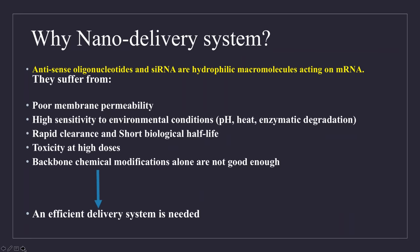Okay. So the hydrophilic macromolecules I used were antisense oligonucleotides and siRNA, and maybe I will refer to them as oligonucleotides or oligo further in my presentation. They both act on mRNA in a sequence-specific manner and can potentially treat almost any genetic disorder. Despite their potential, they suffer from many problems, such as poor membrane permeability, high sensitivity to environmental conditions like pH, heat, and enzymatic degradation, rapid clearance through the kidneys and short biological half-life, and toxicities at high doses.